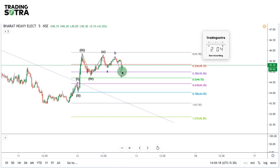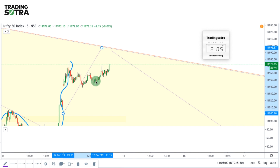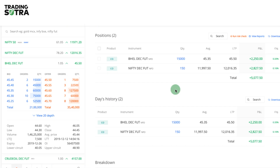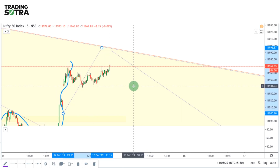I will wait. Talking about Nifty, it is moving upward as we have created a buy position, as Nifty was not breaking its low. So right now I am holding my position in the Nifty also. So this is my day's profit as of now. We'll see how the Nifty and Bhel will perform till the ending session.